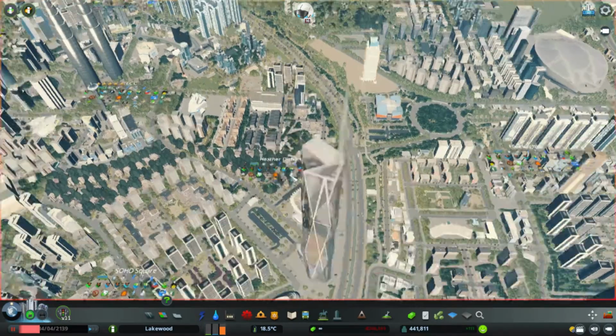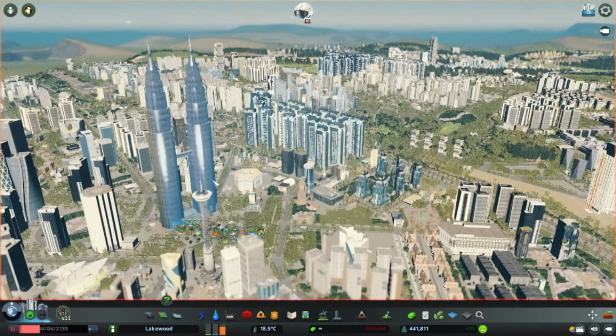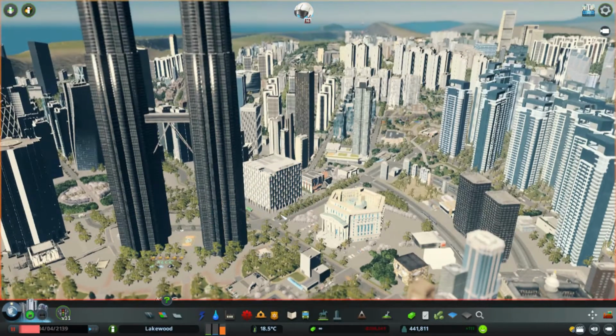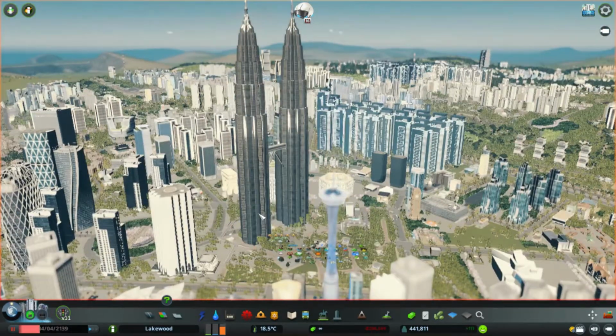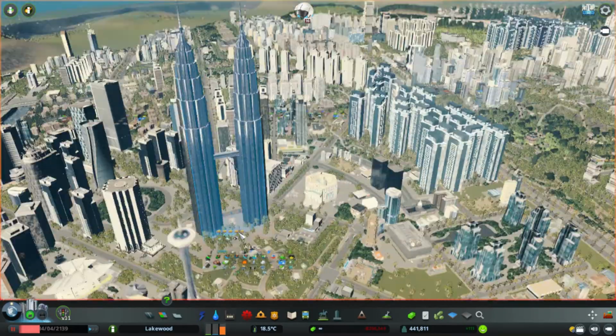Another building from Malaysia is the famous Petronas Towers. Unfortunately, I couldn't find a better model, so I ended up with this, which is still not too bad. It's just a little bit darker than the original, and the colors and shapes are a little bit off. And there is no shopping mall at the basement level. But anyway, we're going to keep it as it is.